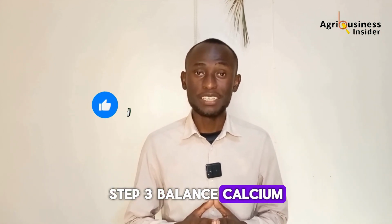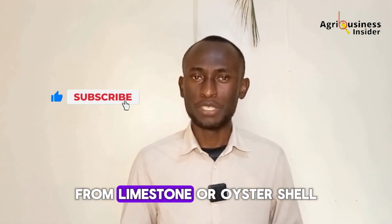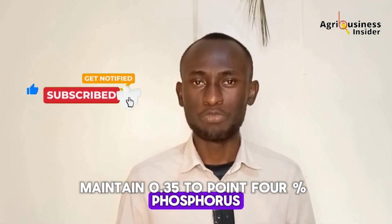Step 3. Balance calcium and phosphorus. Ensure 3.5 to 4.0% calcium from limestone or oyster shell. Maintain 0.35 to 0.4% phosphorus. Ideal CAP ratio 1.